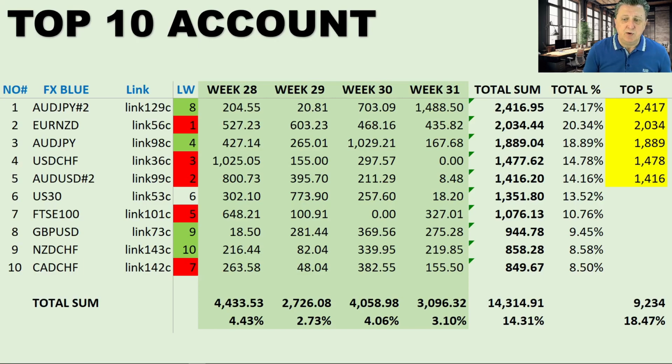But there has been no room for any of the new signals, but the race is extremely tight. I think all the way down to number 15 or 16 here, all of them have made a total sum of more than $800 in the past week. That is how strong our individual signals are. But let's have a look at the number 1.